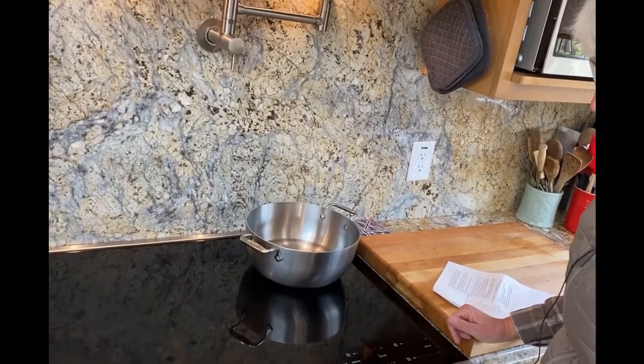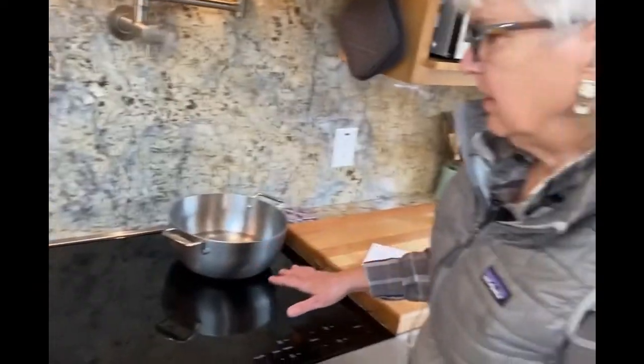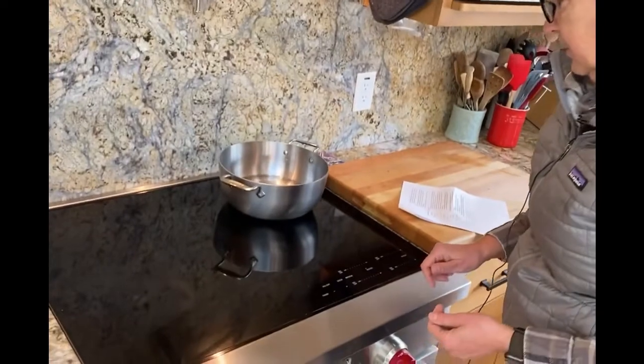The final benefit is it cleans up very easily. So you can just clean it up as a glass cooktop. So with that, all in all, I love it. It's way better than the gas stove.